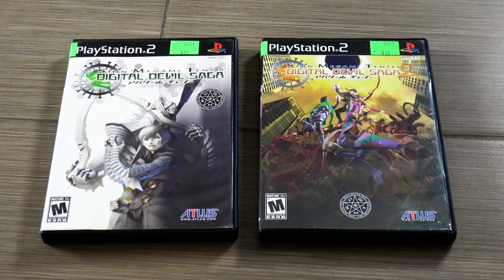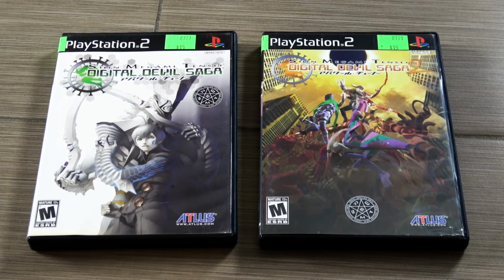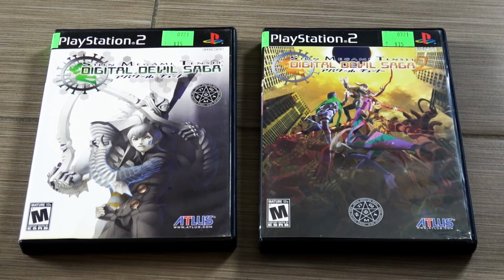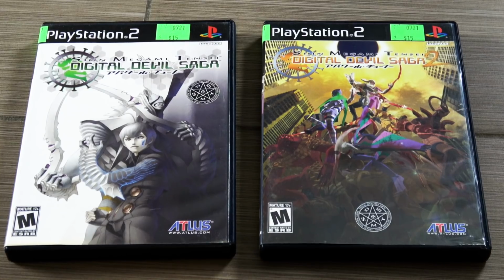All right, so I couldn't pass up those 2 Shin Megami Tensei Devil Sagas 1 and 2. You see the first one a lot, but honestly, I rarely see the second one. And again, for 15 bucks a piece, that seemed like a pretty good deal.